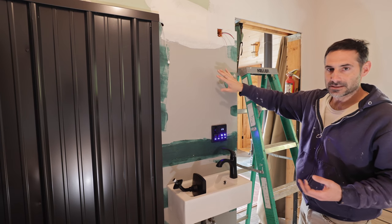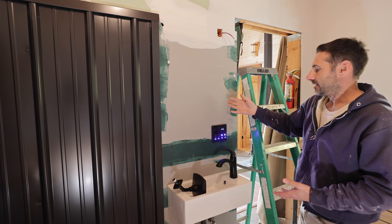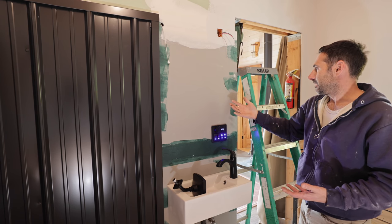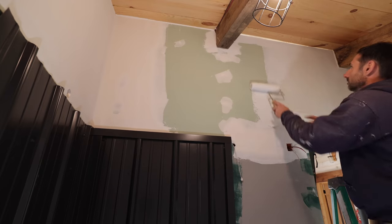But I did decide to paint this just because I can always do tile again later if I decide I don't like it, but I figure I might as well try painting it first. So that's what we're gonna do here.